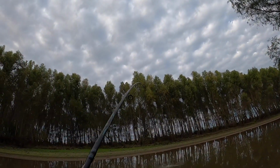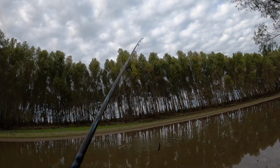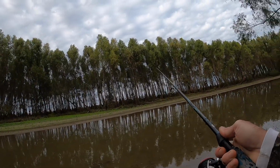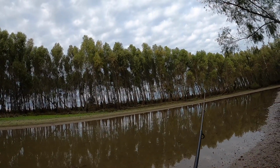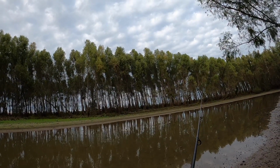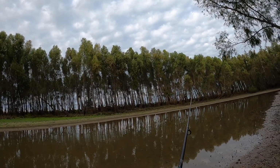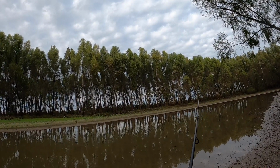There we go, gotcha. I think that was a gar. Let's see if we can repeat that, and this time not lose them. That will happen a lot if that's what it is in here, gar. I'm pretty sure there's a lot of spotted gar in here. Hard to get a hook up with those.